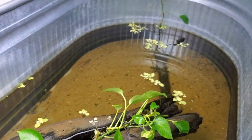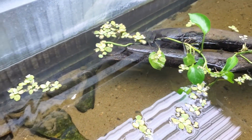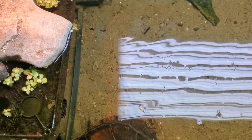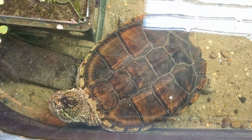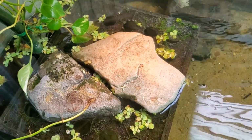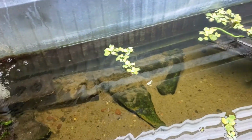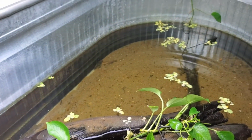Well, that's a pretty good place to end the video, I think. Turdy has a lot more to do in here now. Got all these crayfish to chase around. And hopefully some of them will survive and clean up Turdy's messes. That would be great.